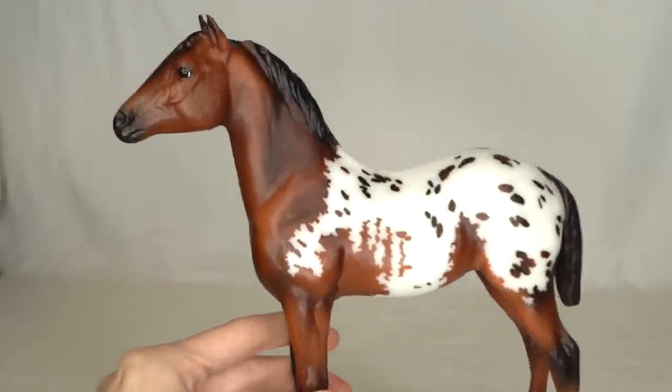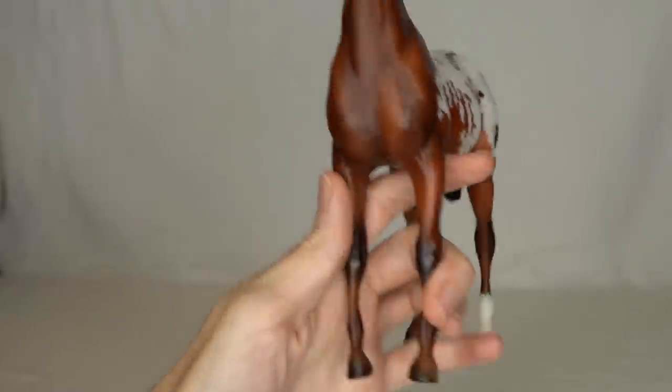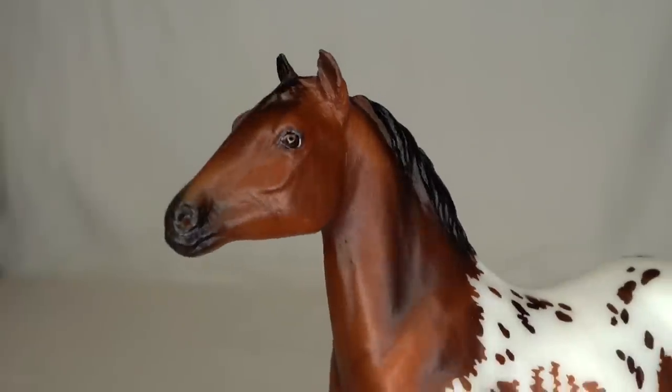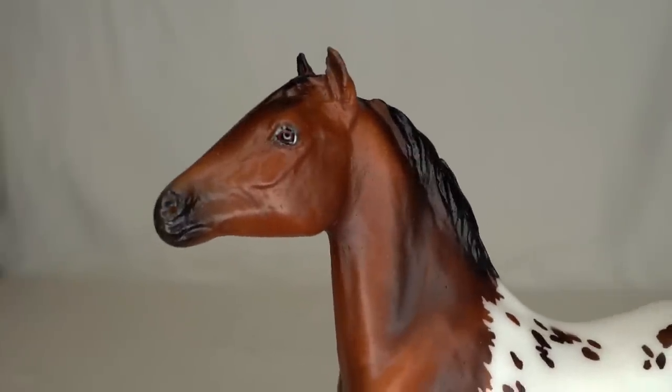So here's the little standing baby. His legs are a little bent inward. I need to fix those later. He's got a cute little face, again, very nicely painted little eyes.